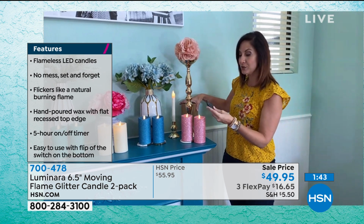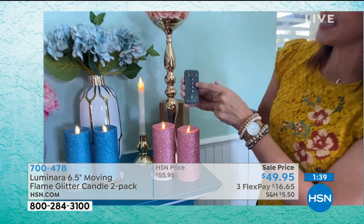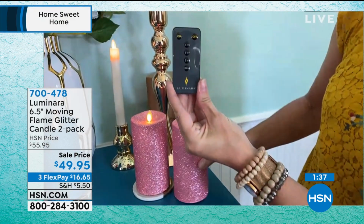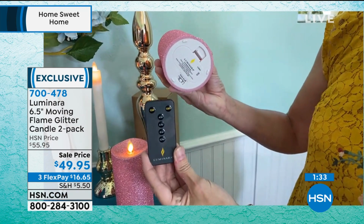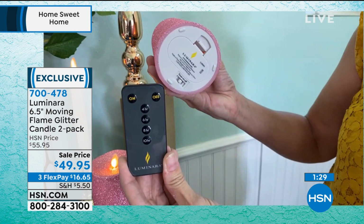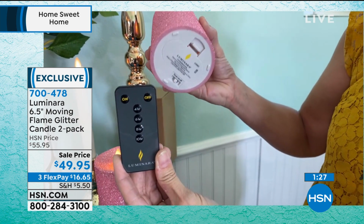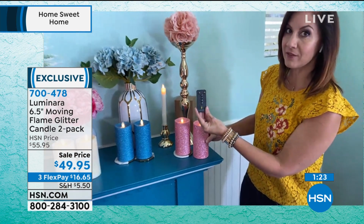And as you said, you do have the remote with an on and off, and it comes with the 4, 6, 8, and 10 hour. But one of the things I wanted to show you is there's a timer on the bottom as well, and that's a 5-hour timer. So take a look at that. You're getting 5 different timers on that. This one, you set it to timer, it's 5 hours on, and then it's going to be 19 hours off. The rest are set it and forget it as well, meaning hit it, and then it will stay on either for 4, 6, 8, 10 hours, and then automatically turn off.